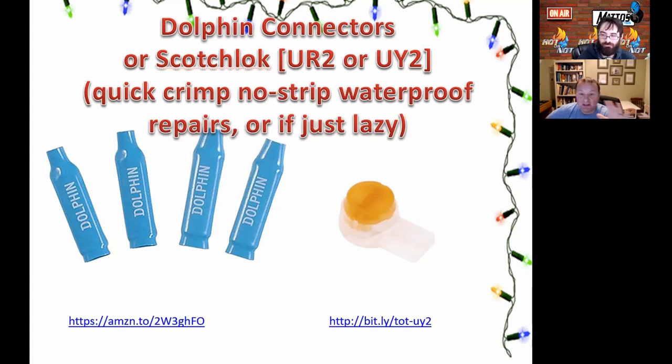No. But I still love the butt crimps. Those are really your go-to number one thing. But if you just want to do it really fast or you need a quick repair, then these are going to be great. But I love David's reaction when he was using the Scotch Locks themselves. He was just like, wow, this is so easy.